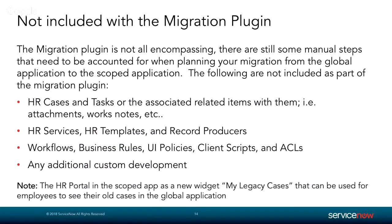It's also important to mention that the migration plugin is not all-encompassing. It'll help assist you, but it's not going to do the entire work for you, so there are some important things to be aware of. It will not migrate HR cases and tasks. That's not saying that you're going to lose access to your cases. It's just that they're still going to exist in the non-scoped HR table.